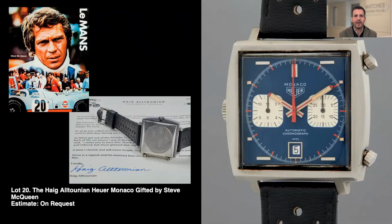The next cover lot is one of the most important Heuer wristwatches ever to be offered. It is one of 6 Heuer Monacos worn during the filming of the movie Le Mans, that was led by Steve McQueen. Steve McQueen prominently wore this, and it became such an important model for the history of Heuer.